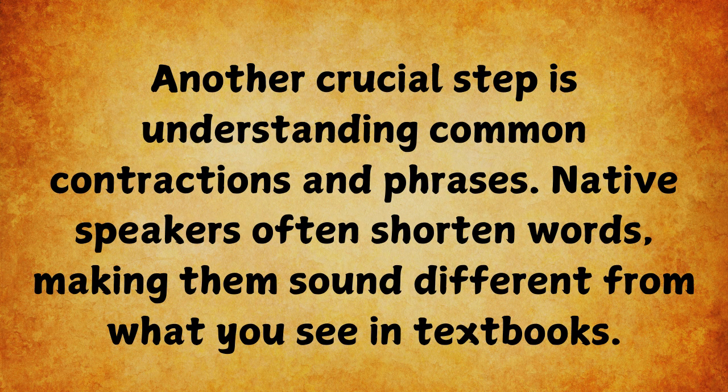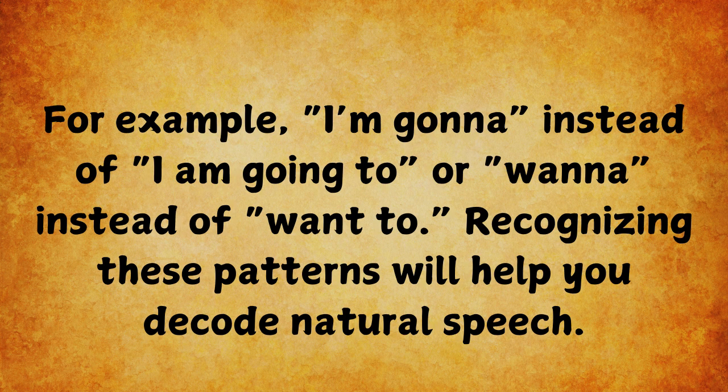Another crucial step is understanding common contractions and phrases. Native speakers often shorten words, making them sound different from what you see in textbooks. For example, "I'm gonna" instead of "I am going to," or "wanna" instead of "want to." Recognizing these patterns will help you decode natural speech.